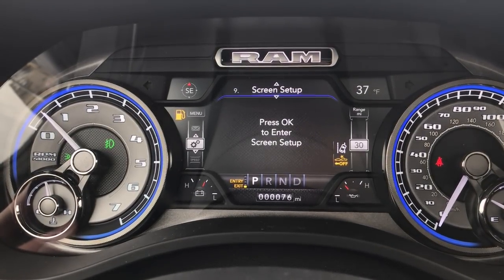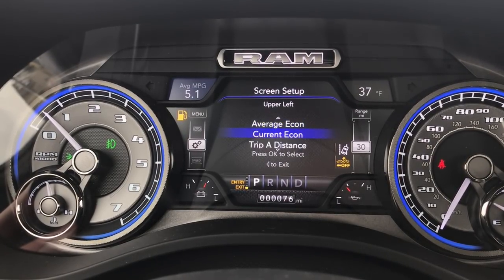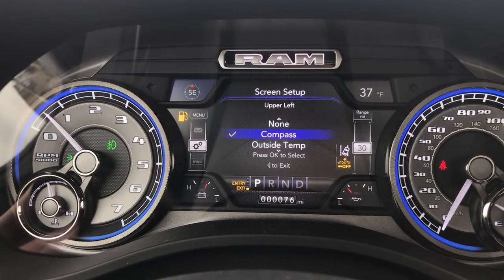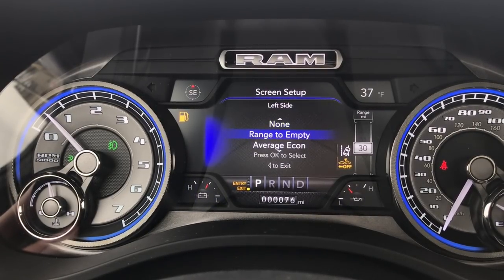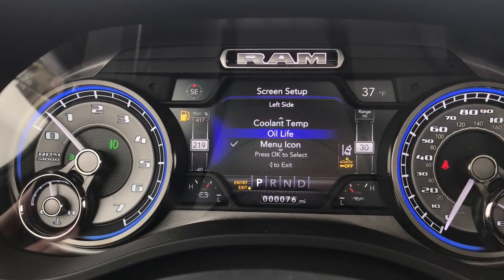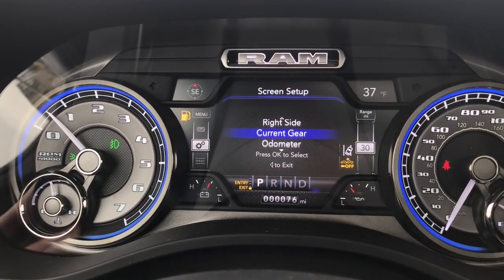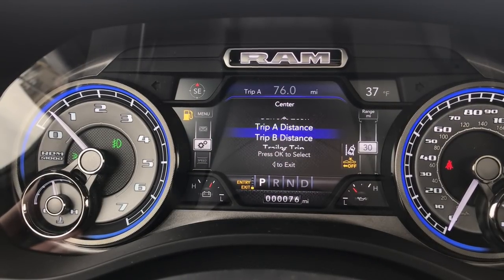This is a sped up view of all the details inside. Various screen setups. You do have 4 quadrants of smaller gauges in all 4 corners, where you can change the displays, and you've also got 2 bands on either side that can change various information readouts as well. It's a very comprehensive system.